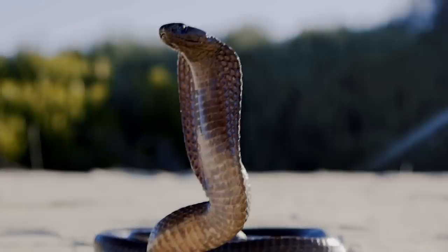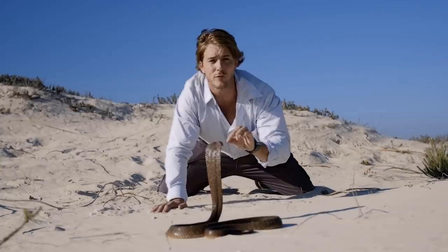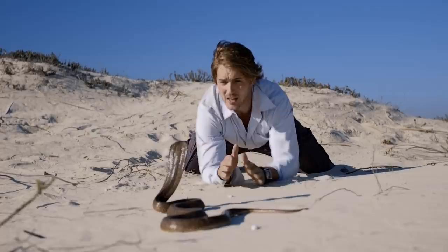Look at that beautiful hood that it's making. Exactly what I've been looking for. Cape cobra, a beautiful salmon color. These Cape cobras are the most venomous cobra found in Africa. Almost equal to the venom of a black mamba. I'm quite excited about this, because I want to try and safely put the snake into a state of thanatosis.